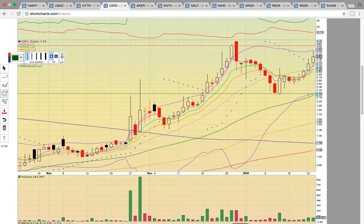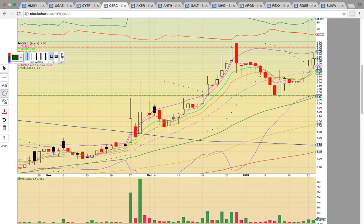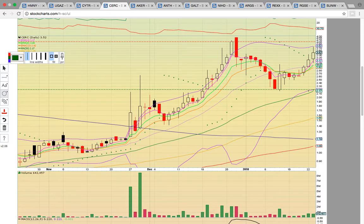If it goes up there and hits that $4 resistance zone and fails to break, that could be a temporary top. As long as this middle Bollinger Band at $3 holds, this uptrend should continue. So yeah, nice move by CERC. Keep in mind it was trading at 4.69 in after hours trading, so it was moving higher.